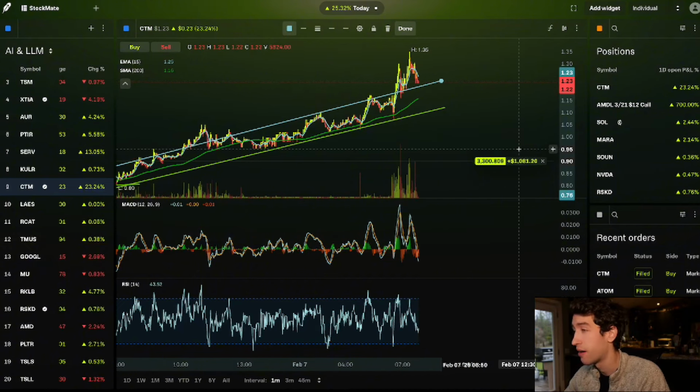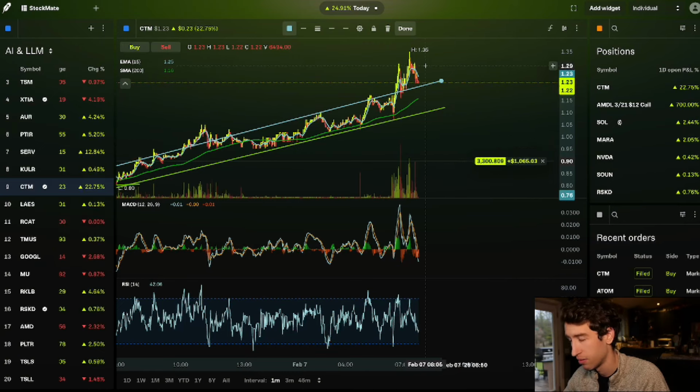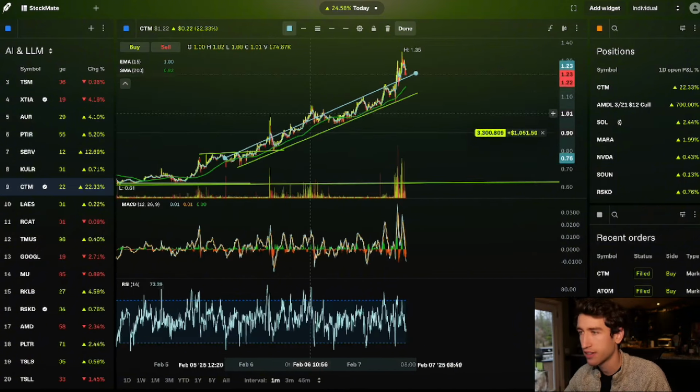Again, about 24 hours, $1,000. You might say, how much did you invest to make that much? It was about $2,900. I believe it was $2,900 we invested. We made $1,000 so far. So great trade. You can see it from down there.